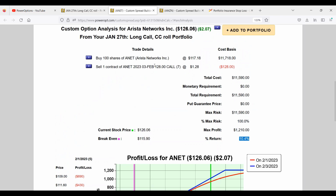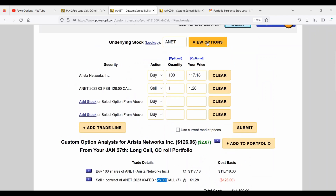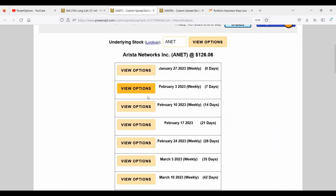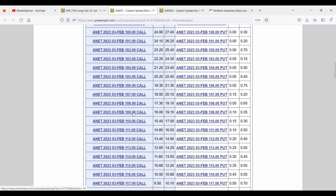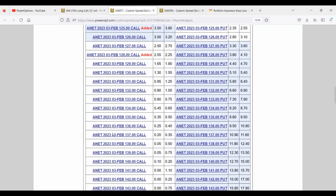I want to create a debit spread. So maybe I'm looking at the 125, maybe a 3-point spread. And this is just for next week, mind you, 7 days away. It's creating a Bull Call Debit spread. I have the 128 sold. We're going to look at a 125. Kind of close to a problem, but not really. I think it's going to work and give us a little bit added extra oomph.